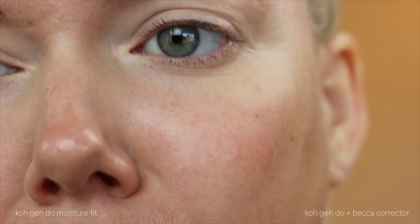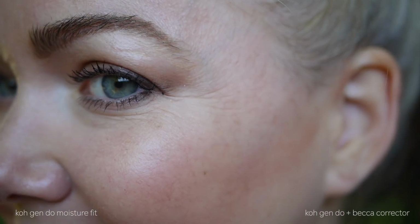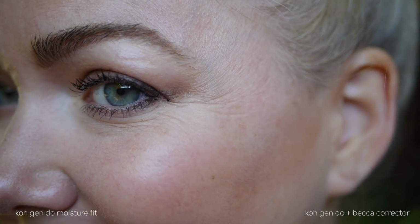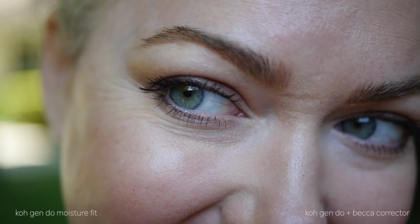My under eyes look so smooth to me. It looks like I don't have any product on, but I do. And I just think it's just so gentle, so lovely on mature skin.